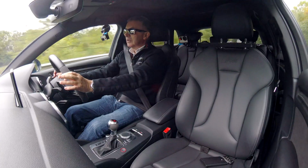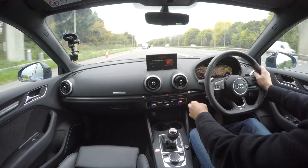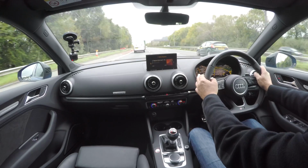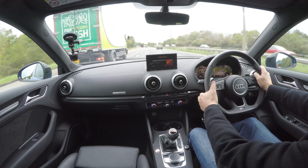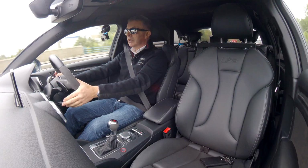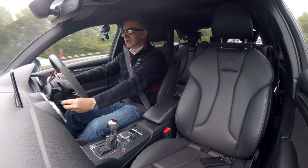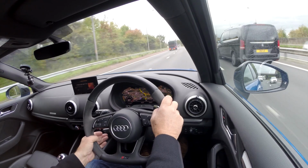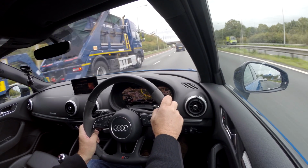So corners really flat, great handling. Climate control, we've got heated seats here. Just get to 70. There you go. Click the end in, just knock it up a little bit. That's it, we're doing 70 now, and around about 2,000 revs in 7th gear.